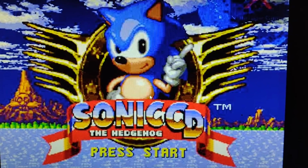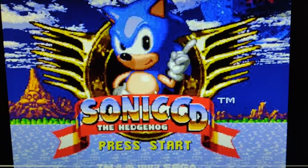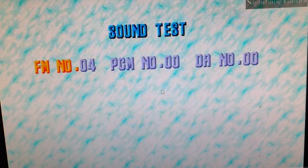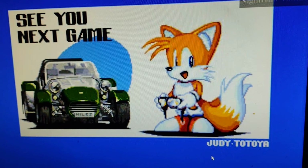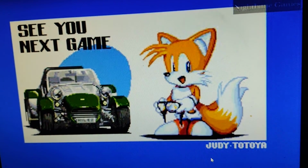Playing Sonic the Hedgehog CD, all you have to do to find this creepy image is press the move button. This one, this one, this one, this one, and A. And then you'll get this. Sound test. But if you put the code to 30, 12, 11, you will get an image of Tails. And you're like, Cameron, that's not disturbing at all. But it's not until this happens.